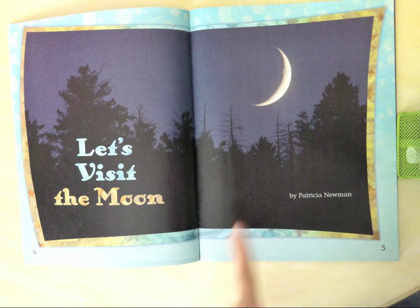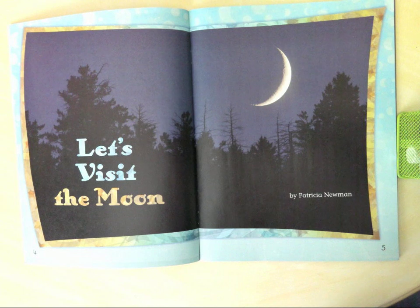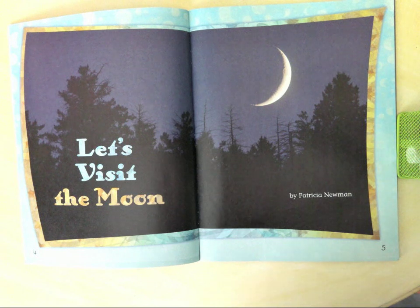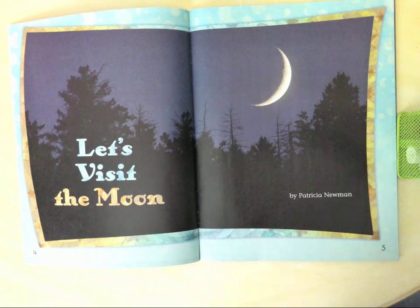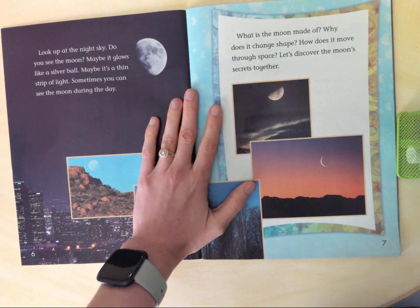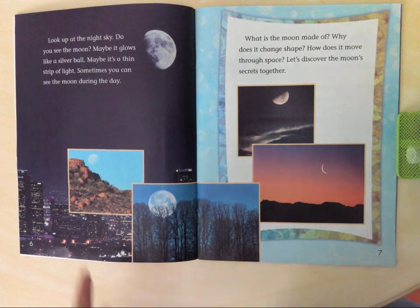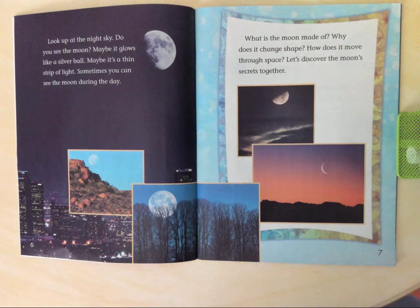It might be a little bit hard to tell on your end, but this is an actual picture somebody took with a camera. So we know that's a good clue to tell us that this is going to be a non-fiction story. So it's going to give us true facts about, what do you think? The moon. Okay, let's get started. This is a little bit of a longer story, so I'm going to make 2 different videos for you.